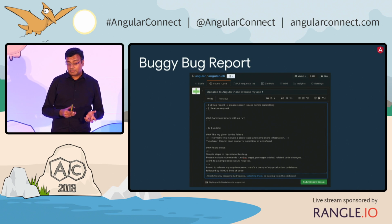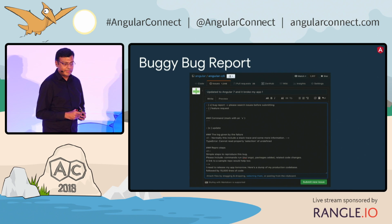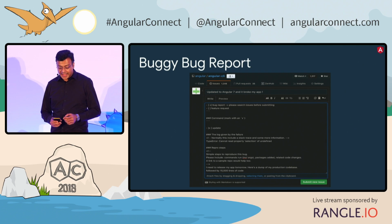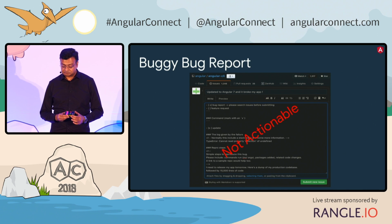You'll also notice that I've logged the defect in the wrong project, in CLI instead of framework. That's one thing that's wrong about it. But more importantly, the biggest thing that's wrong about this is that it is not actionable, and will most likely get closed by the reviewer.